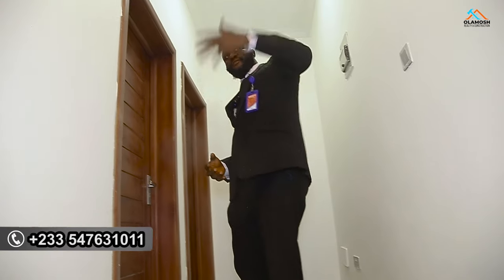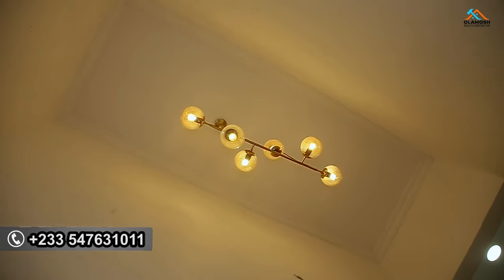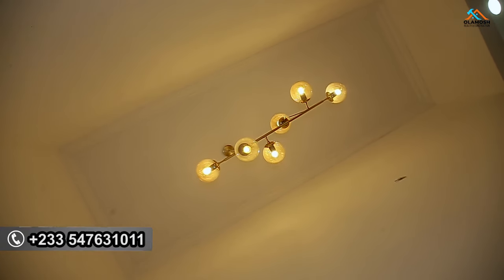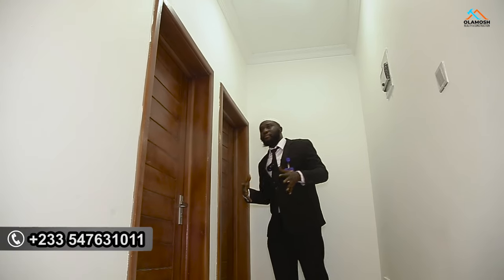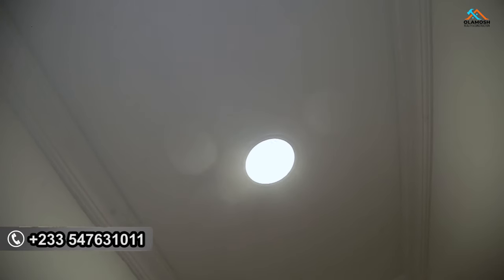Now on the path to the first floor, you have this beautiful paneled light, which was fixed at the ceiling of this corridor, which is very, very nice. And over here itself, on the main landing of the first floor, you have this beautiful ceiling painting. You have the nice, beautiful corner mold. You have this beautiful light, which was fixed at the center over here, okay?